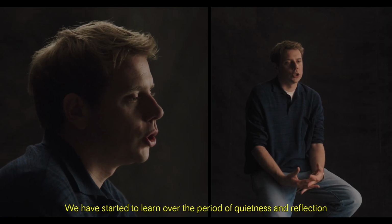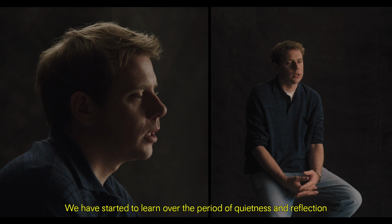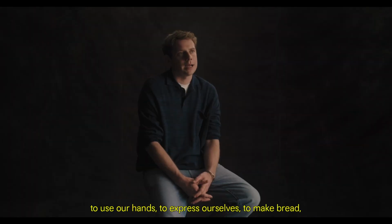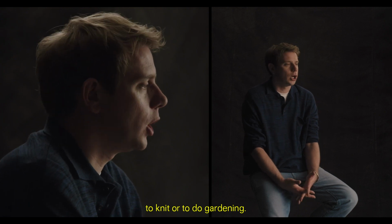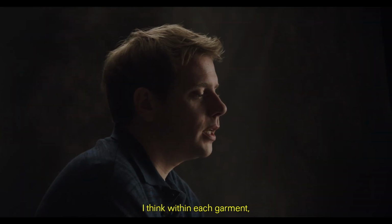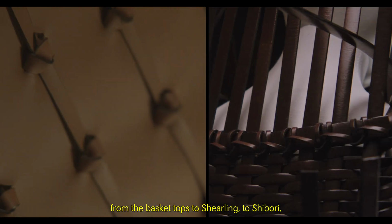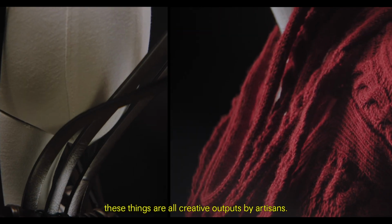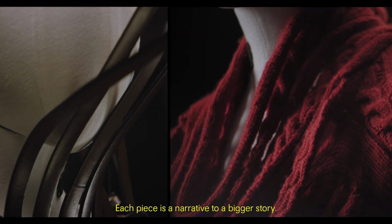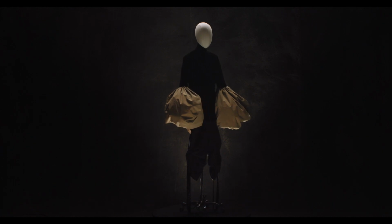We have started to learn over this period of quietness and reflection to use our hands, to express ourselves, to make bread, to knit, or to do gardening. So I think within each garment, from the basket tops to a shearling to shibori, these things are all creative outputs by artisans. Each piece is a narrative to a bigger story, the story of modern craft.